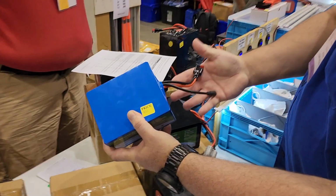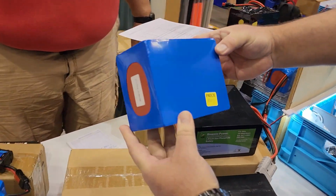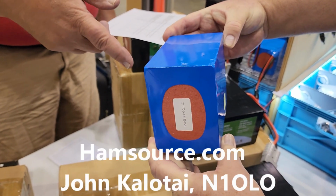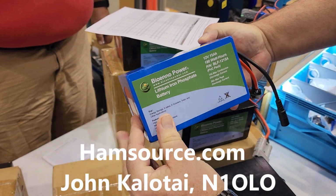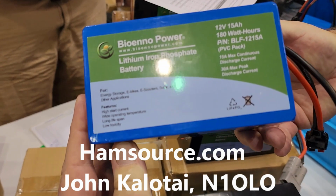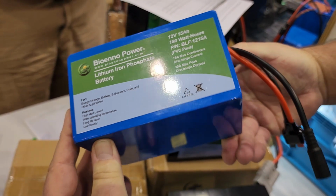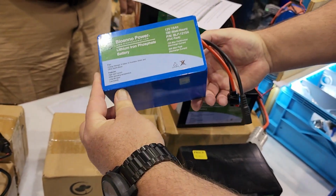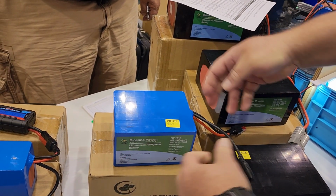Speaking of an item, and I'll talk more about this towards the end of the video, we're looking at a Bioenno battery here. This is the 15 amp hour. And again, I'll have more to say about this, but the booth itself has many, many different sizes of these batteries. And what I like about them is not only are they the battery itself, but they have the BMS built in so that you can plug it in and charge it with one of the chargers that they make available. Again, we'll have more to say about this particular battery and where it will fit in LCARA's future.